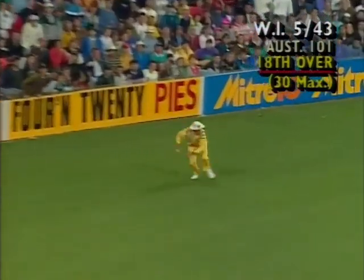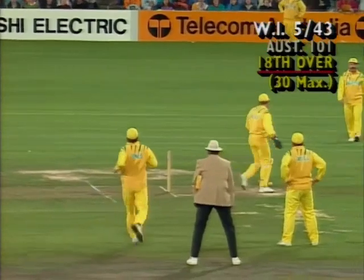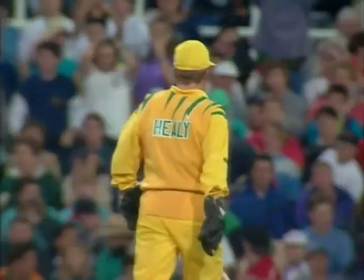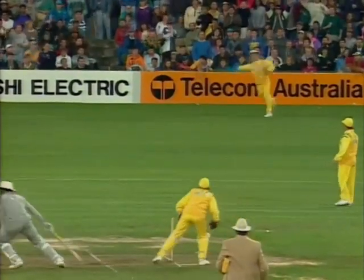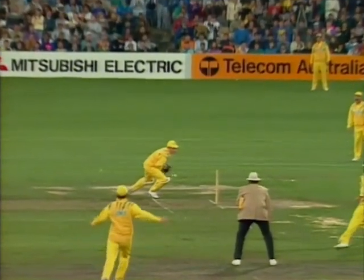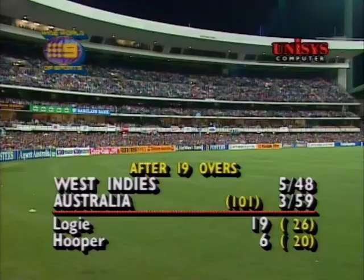Man out there at deep point now. And he could be in trouble. But Ian Healy couldn't get a handle on it. This seemed to be a late decision by Gus Logie to come back for 2, and fortune favours the brave. He had a long way to go. This ball arrives in the half volley to Ian Healy, and unfortunately for Australia, the wicketkeeper didn't gather it.